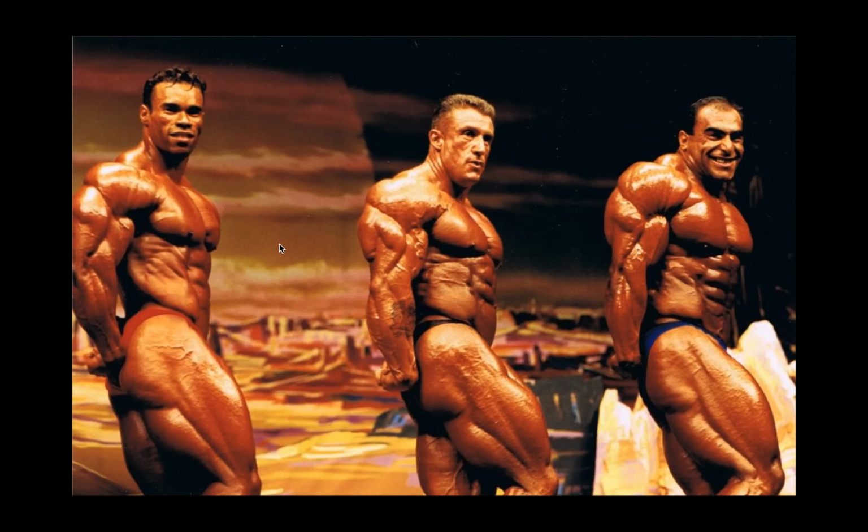But for this one picture, for my money, it's reversed because Levrone's not really hitting his tricep very well. He's not fully extending or flexing, so he's not really showcasing it to the fullest. But anyway, let's move on.